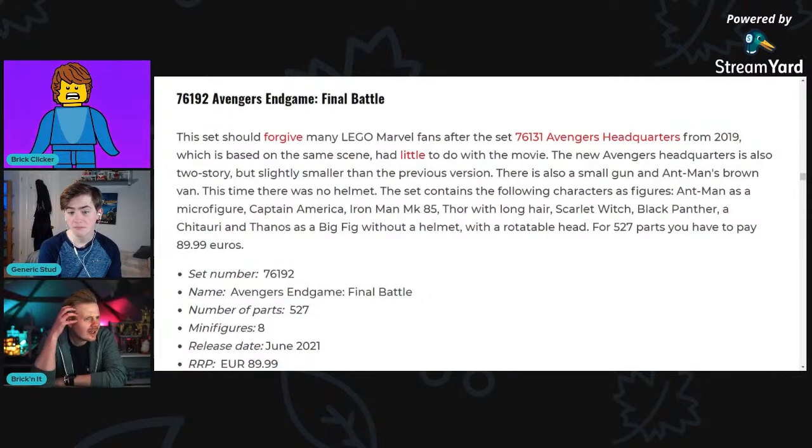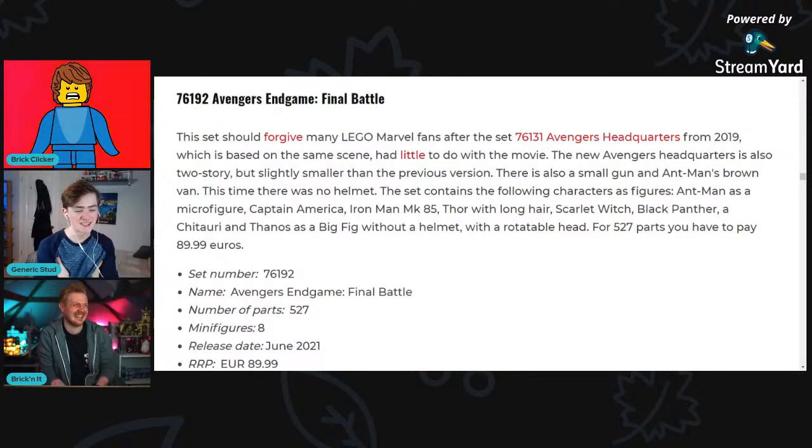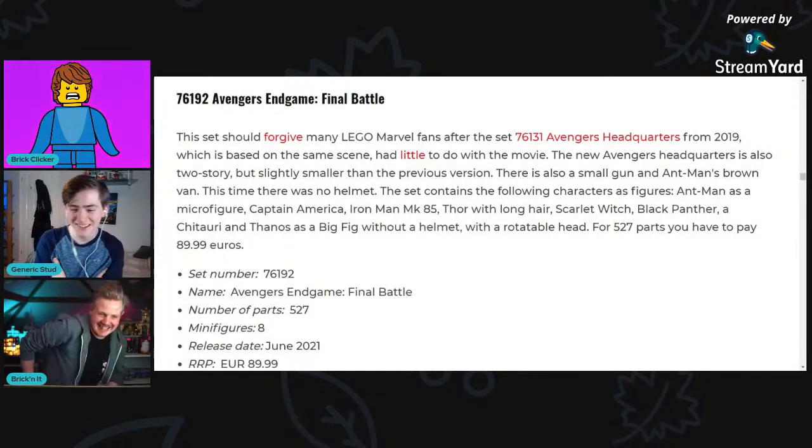Where he just has... like. I really want there to be a set that's called Ant-Man's Brown Van. I think that needs to be a set. Like, set 7592 Ant-Man's Brown Van. Done. I'm buying it. You could repurpose that for so many different things. That would look great in a Lego city. And you could have like police and stuff escorting it. Great.